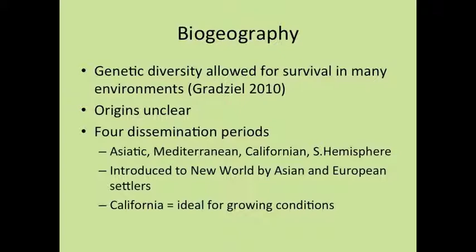Dissemination of the almond can be divided into 4 phases: Asiatic, Mediterranean, Californian, and Southern Hemisphere. Among these 4 regions, similar folklore, medicinal, and culinary uses of the almond indicate that trade routes between the areas were connected. Almonds were introduced to the New World by European and Asian settlers. Through trial and error, California was established as the center of almond production in America by 1850 based on its ideal growing conditions.